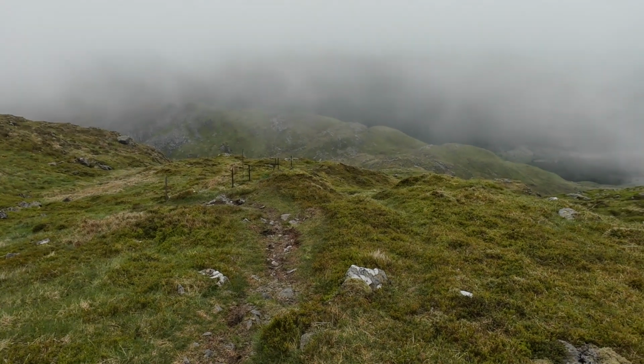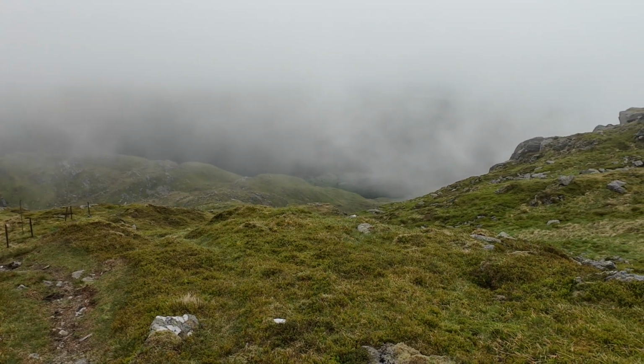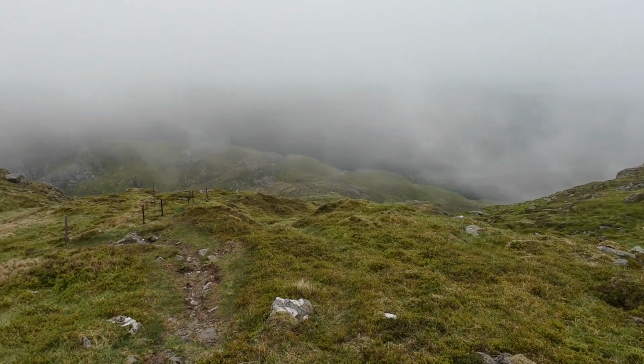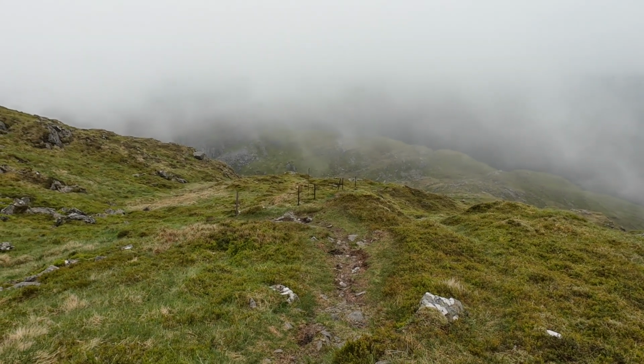Quite nice, the cloud has lifted slightly from when I came up, although it's coming back in again now, but yeah, it's nice to see some things that I didn't see on the way up. It's nice.